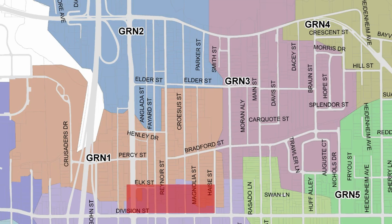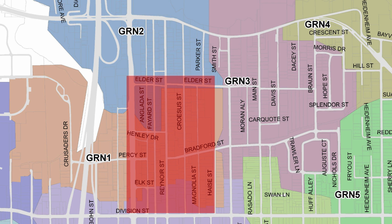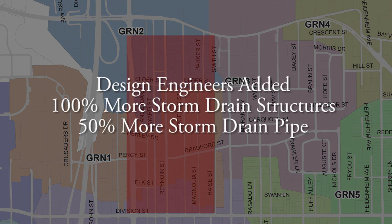Also, just last week, we received additional revised plans for several streets north of Division, between Kivet and Cruces. This is more of the design errors I spoke about last month, which added 100% more drainage structures and more than 50% more pipe in 10 streets north of Division.